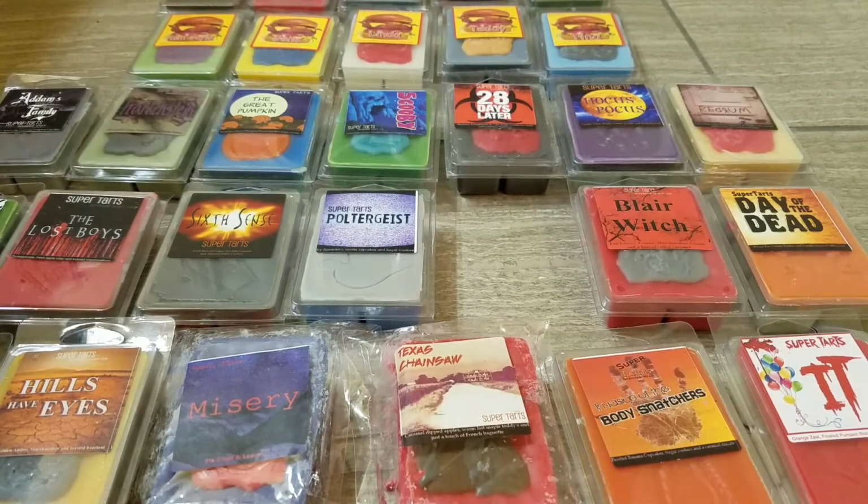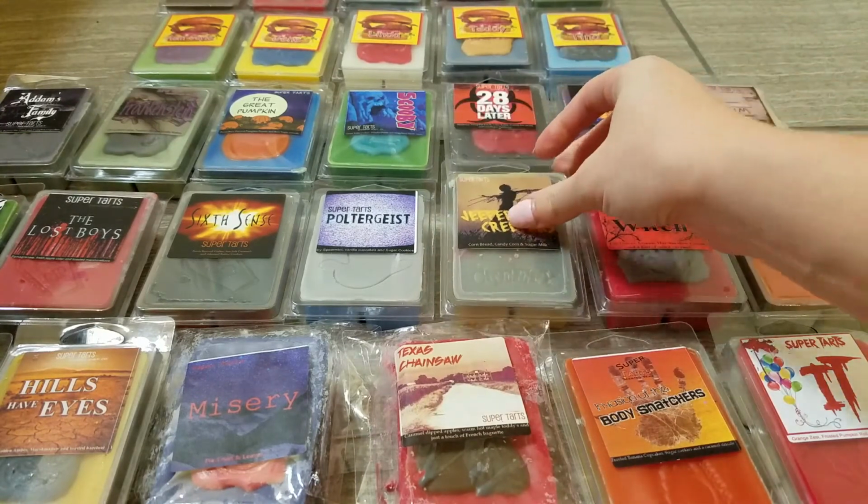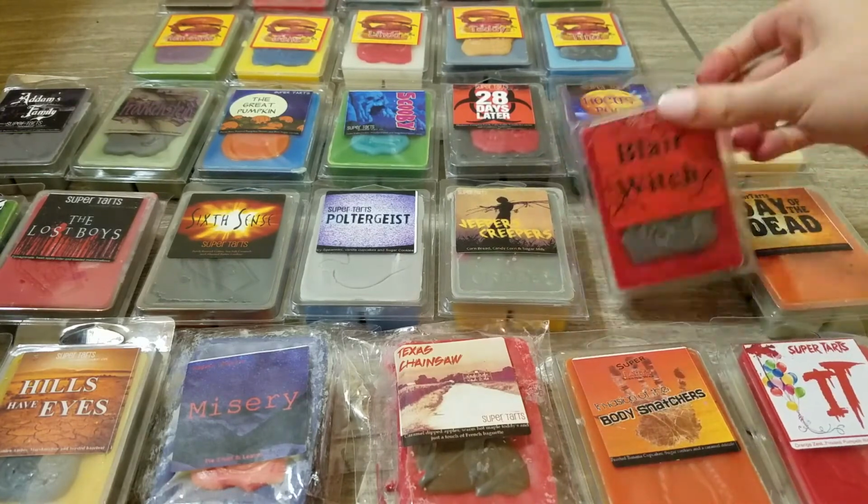This one is so good. You definitely get the cornbread, the savory note from the cornbread. You get the sweet candy corn. You get the sugar milk. This would definitely not be for everybody, but if you like those notes, you would like that one.